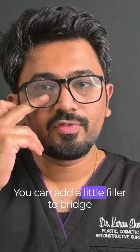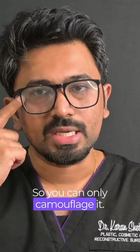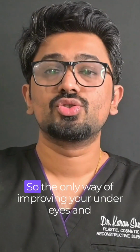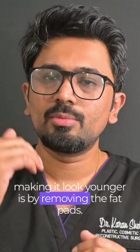You can add a little filler to bridge that gap, which is called the arcus marginalis. But you can only camouflage it, and that does not make your eye bags go away. The only way of improving your under eyes and making them look younger is by removing the fat pads.